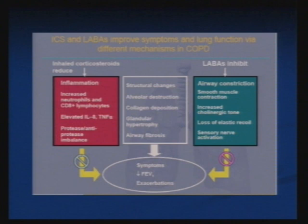This is a graph which shows the combined effect of ICS, that is inhaled corticosteroids, and LABA in the treatment of COPD. Now, in the center one sees the normal effects of COPD on the lung. Inhaled corticosteroids decrease inflammation, reduce the neutrophils and CD8 lymphocytes, the elevated IL-8 and TNF alpha, and also decrease the protease antiprotease imbalance. On the other side, LABAs inhibit the airway constriction, the smooth muscle contraction, increased cholinergic tone, the loss of recoil, and the sensory nerve activation.